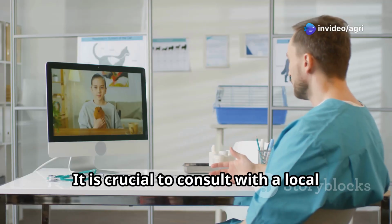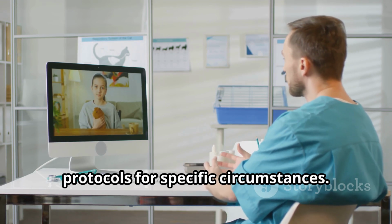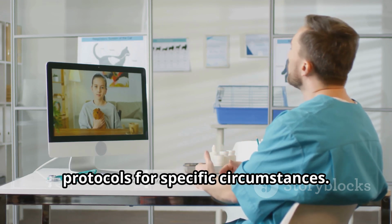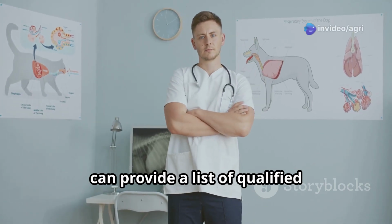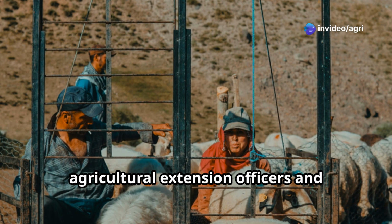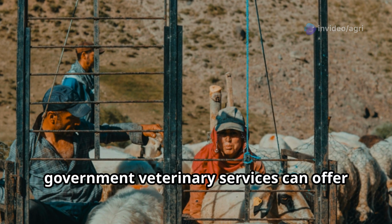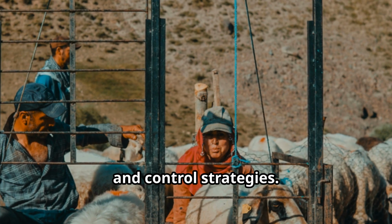It is crucial to consult with a local veterinarian to determine the most appropriate products and treatment protocols for specific circumstances. The South African Veterinary Association can provide a list of qualified veterinarians specializing in sheep medicine. Additionally, agricultural extension officers and government veterinary services can offer valuable guidance on pneumonia prevention and control strategies.